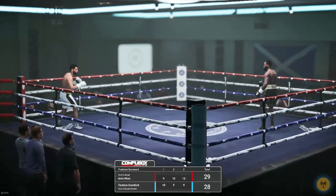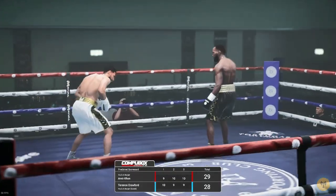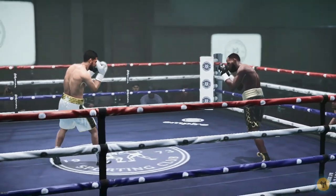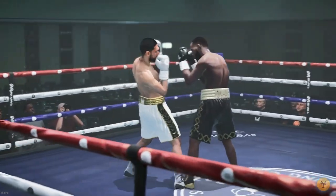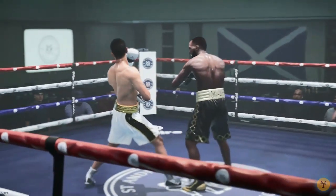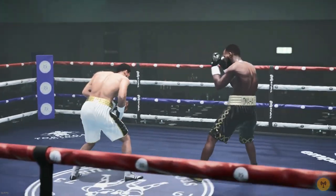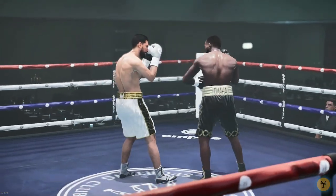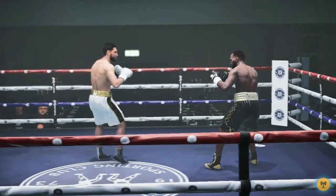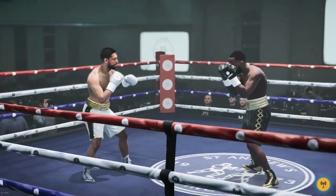Here we go in round 4. Who's going to land the first big shot? Well, there's no doubt about who won that last round. Let's see what he has for us here in the next one. Both men step back for just a moment. He misses with that jab. Right punch.